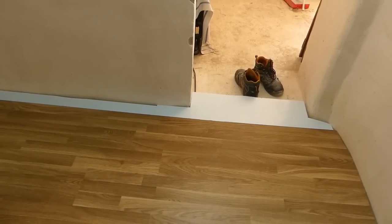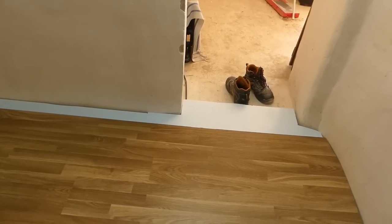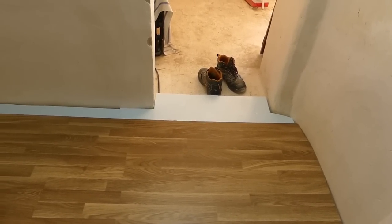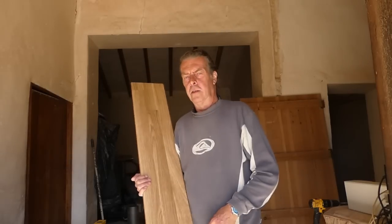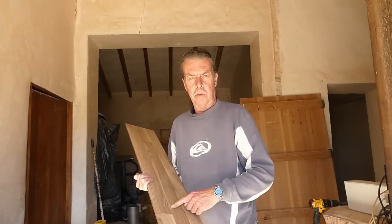Right, so we're right at the end now. We've got some particularly challenging ones. On the left hand side there, I'm going to have to rip a whole board down all the way, and then try and cut the right hand one to go around the step there. It's not going to be easy, but let's get on with it. I'm going to try and do this quick and easy on the table, so I've just measured the gap. It's uneven, it's wavering, but I've measured it at the narrowest point, and I'm just going to try and rip this down with the table, so it should be nice and clean and easy.